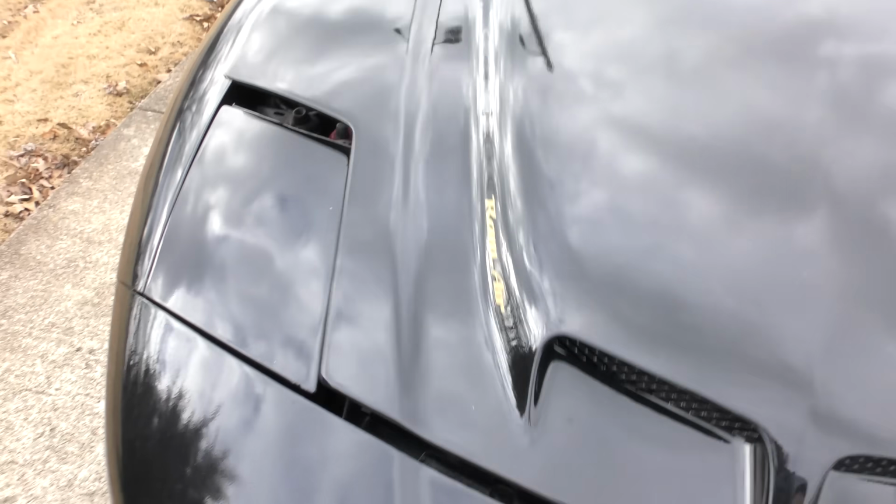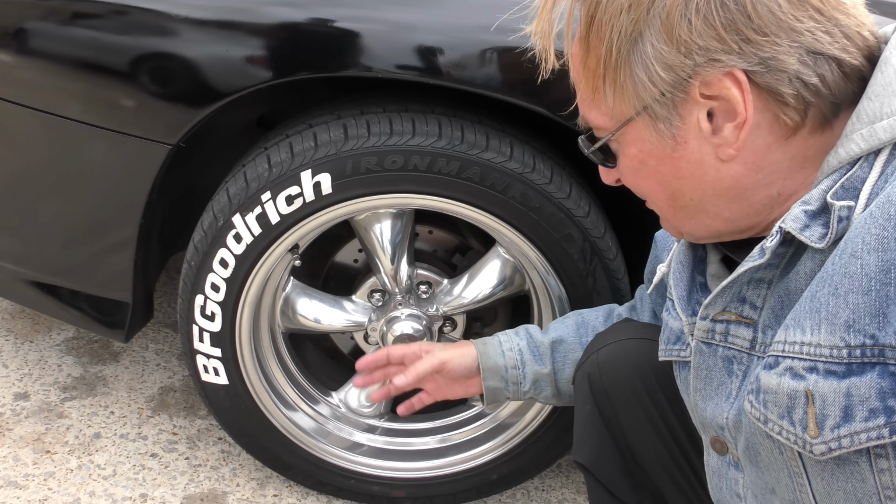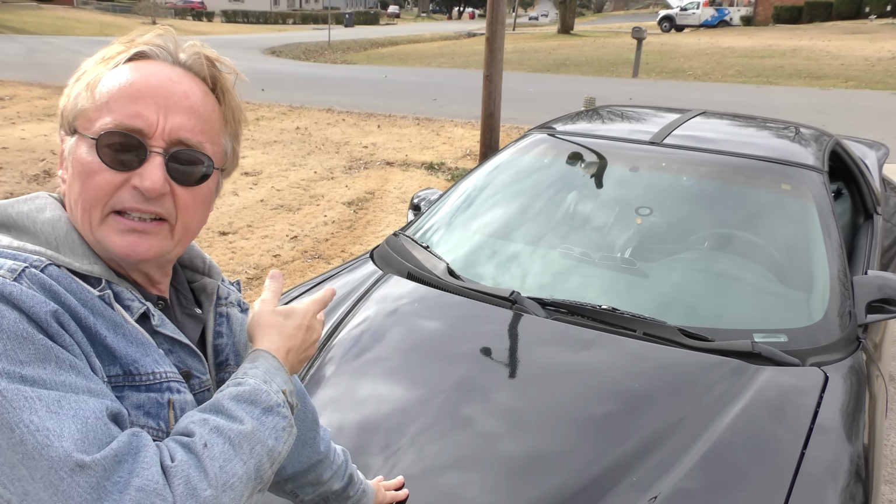Now looking at this one overall, you can see it's been repainted, and they did a pretty good job repainting it. It didn't come with these wheels. He added those on, and typical for GMs with this mileage, at 150,000 miles on it, the transmission went out, so I put a new transmission in it. That's always the weak thing in these vehicles.